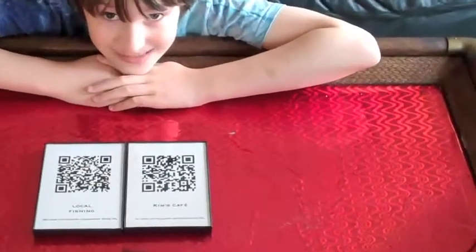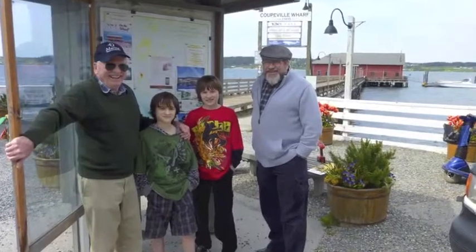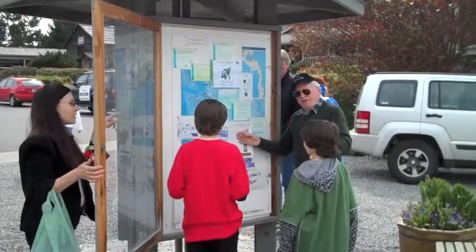The executive director of the Port of Coupeville, Jim Patton, seen here on the left, supervised placement of the plaques. First, an information sheet was added to the kiosk at the entrance of the wharf.